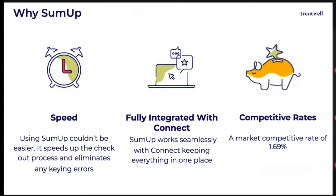So there's a market competitive rate of about 1.69%. Now we are aware there are other companies out there offering 1.39, 1.29, and then there's a plus 20 to 50p. So what we did, we actually looked at the whole market and understood how that would work out, and using SumUp was actually still far cheaper than opting to use someone that was 1.29 plus 20p. So that's why we chose SumUp.